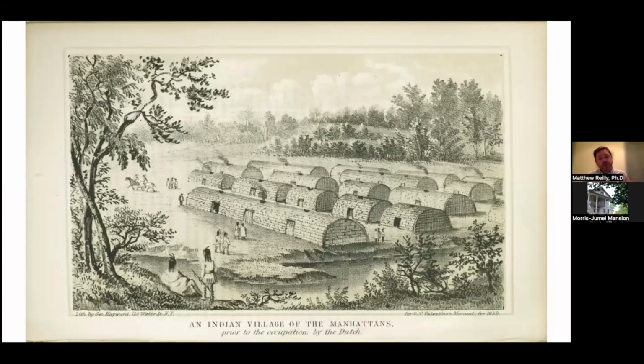And this is something that was not lost on the early colonists. And in fact, what you're looking at here is an artist's rendering of what one of these spaces would have looked like. This is painted or drawn in the mid-19th century and housed, I believe, at the New York Historical Society. But it shows the complexity of indigenous settlements and their persistence through the arrival of colonists from the Netherlands and then later from England.